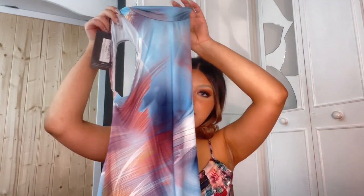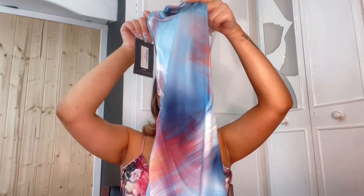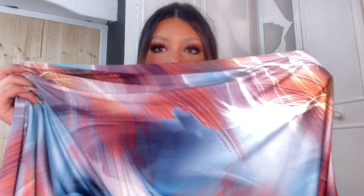Now we are on to the last two pieces, favorite pieces out of the entire haul. They're both dresses and I'm just gonna shut up and show you guys. So this is the first dress, all the way down, okay, and then low cut out back. That type of material just makes your body look so flattering.